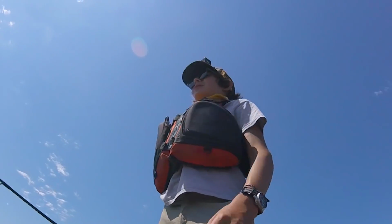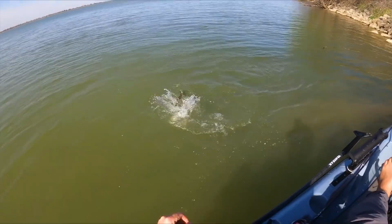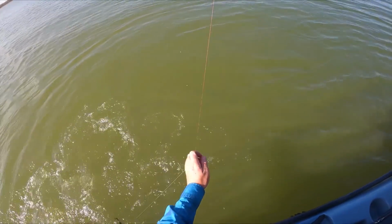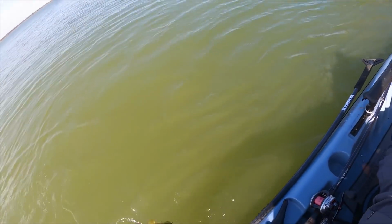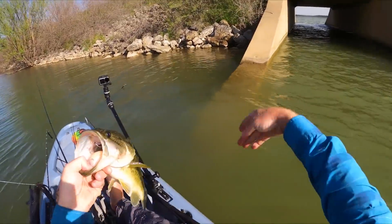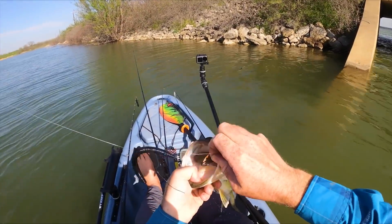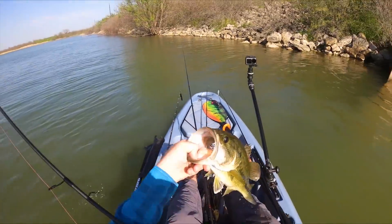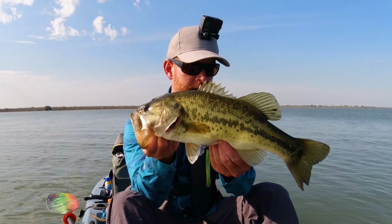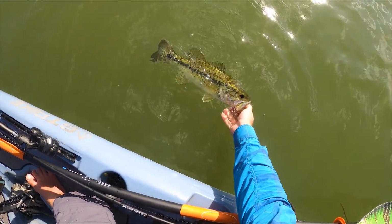I have no words. Okay, just bye. Another one on the wackies. Ooh. Decent fish, decent fish. Come here. Nice. Just threw the wacky Senko, black and blue, right up along this little culvert, this little tunnel thing that we just came through. And look at that. Beauty. Pretty, pretty fish. Look at the patterns on that one. Wow. Thanks, buddy.